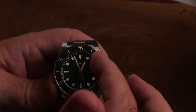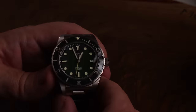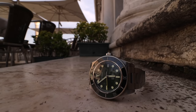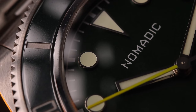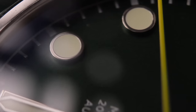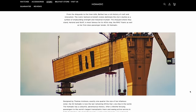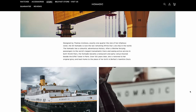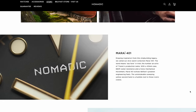As you can see, the design is super simple, extremely legible. This is more legible than most watches I have that cost 10 times this. Hours, minutes, of course, and the date. And this wonderful big bright yellow seconds hand, evoking imagery of the shipbuilding industry in Belfast. Of course, that's where Titanic was built, and indeed the Nomadic, which is Titanic's little brother, which is still parked right there in Belfast.